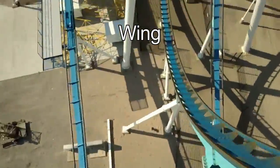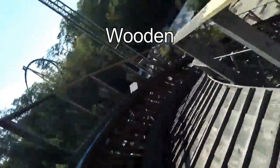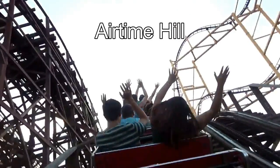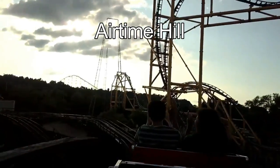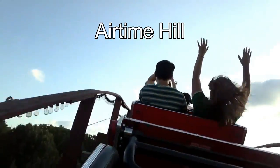Wing Coaster. A coaster with seats on the sides of the track. Wooden Coaster. A coaster made from wood. Now that we have gone through all of the coaster types, we'll go through coaster elements. Airtime Hill. A hill that provides either floater or ejector airtime, which we will discuss later in the video.